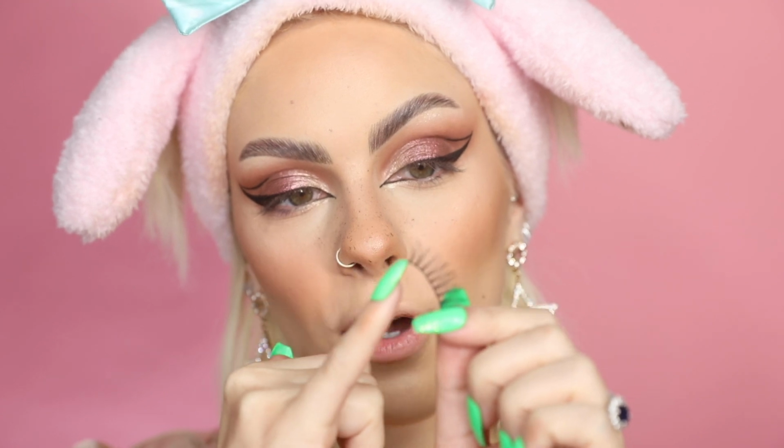And a few amazing things about these lashes that KVD Vegan Beauty have created is the fact that they're super lightweight. Honestly, it doesn't even feel like I'm holding anything. They are flexible, so they shape to your eye shape. And they've made the ends of the lashes rounded, so you're not going to get that really spiky feeling when you open and close your eyes. Honestly, so excited about these lashes. Cannot wait to put them on.